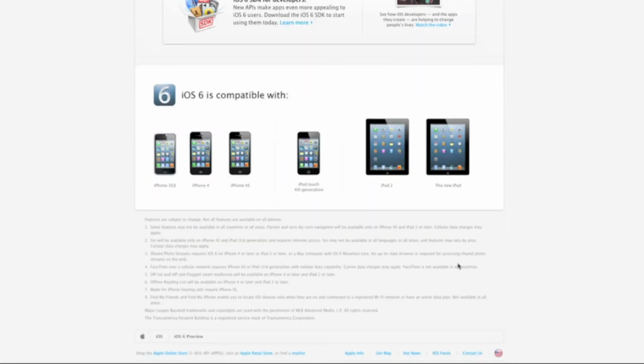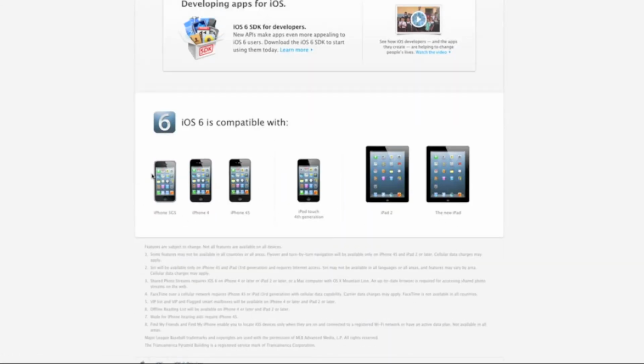And these are the devices it'll be compatible with. iPhone 3GS. I'm surprised they still have the 3GS, considering they don't even have the original iPad. Okay, so the iPhone 3GS, iPhone 4, 4S, the 4th generation iPod, which is cool, but all the other iPod users are kind of screwed then. And then the iPad 2 and the new iPad.